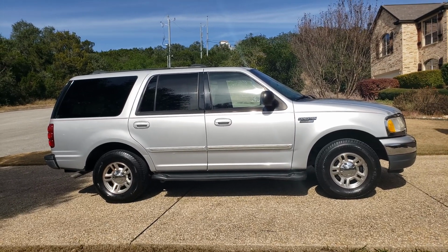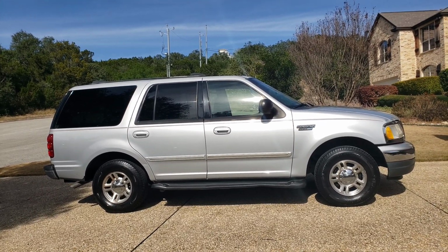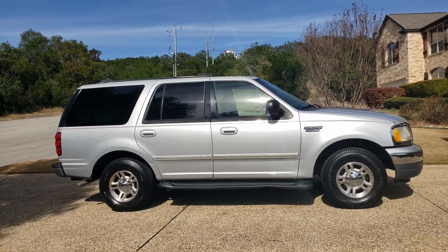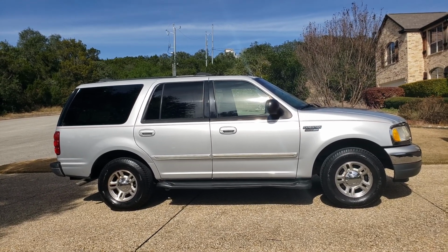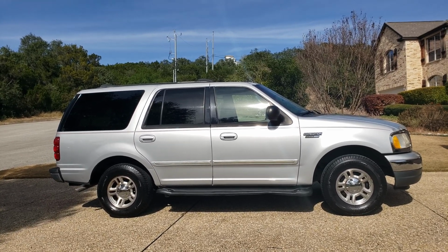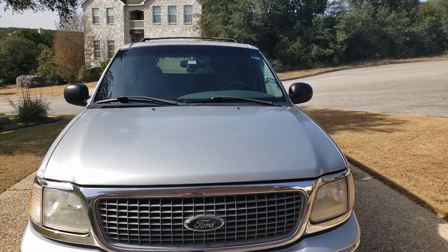In the lot that day was this silver Expedition. It didn't have the pinstripe, but I had him put it on that day. We purchased this vehicle from one of our friends that was a salesman at Bluebonnet Ford in New Braunfels, and we've had it ever since. As you can see, not much has changed.